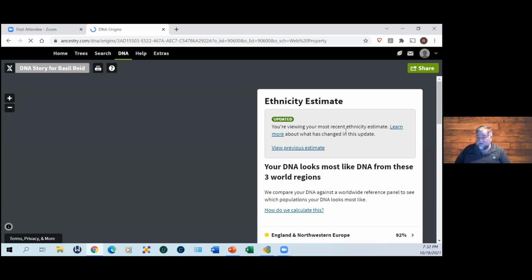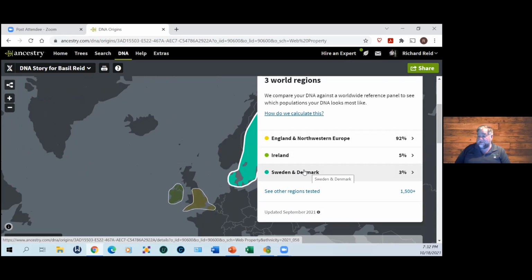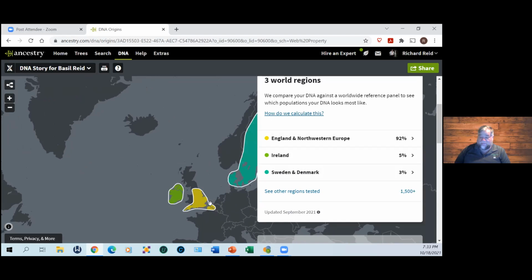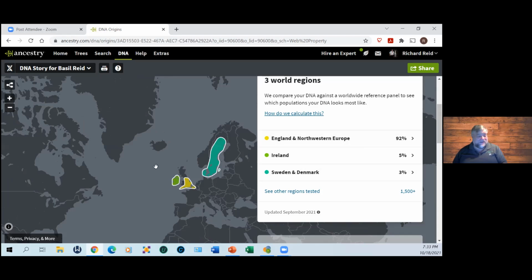So we discover the DNA story, and it's going to give us some breakdown as to where people came from. This is so cool. Sweden and Denmark. So look, there's my Vikings again. They have finally showed up. Other regions, 1,500 plus regions. But this map showing Southern England in particular is very valuable because I have found most of my ancestors down in this area here, the very bottom part of England. In this little blurb between France and England are the Channel Islands. And the Channel Islands keep showing up in my family tree, and I did not know why. Well, at least I did not know why, but it appears to be from the Major family. So again, very, very useful what we can find here.